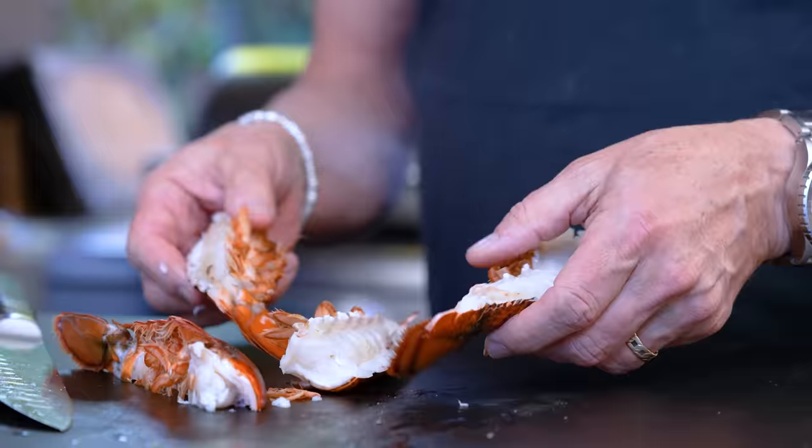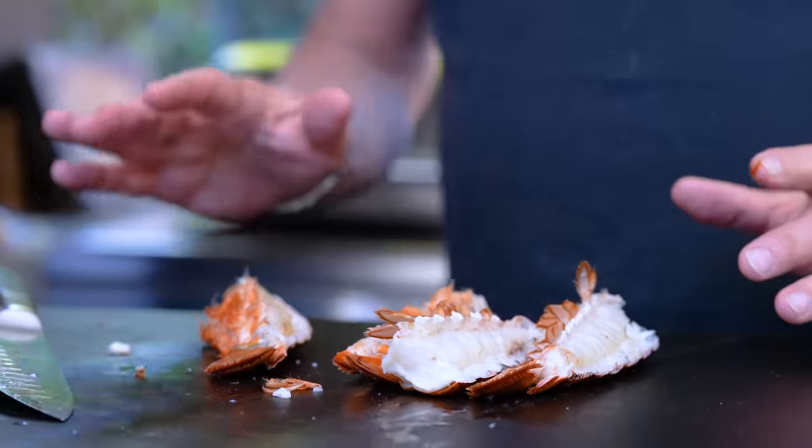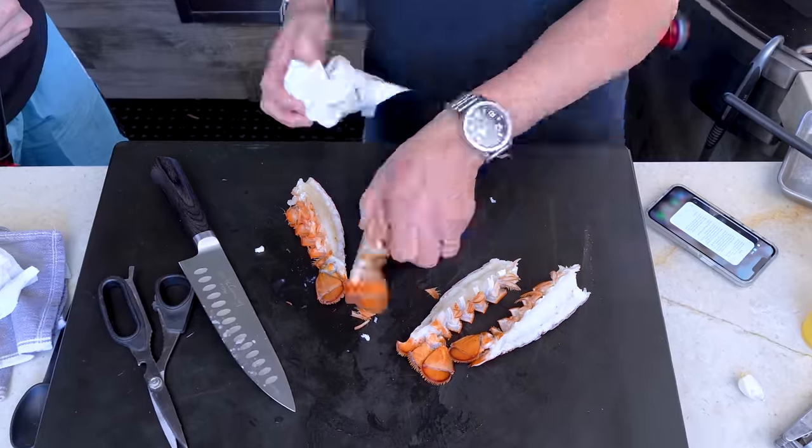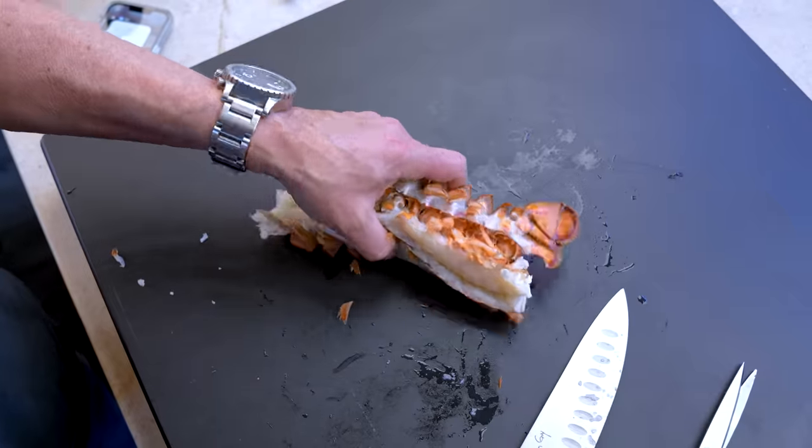These are only gonna take about 2 minutes, so once this is done, get back that paper towel, and just make sure it's nice and dry here on all the pieces. Dry, dry, dry. Now, let's go to the fryer, boys.